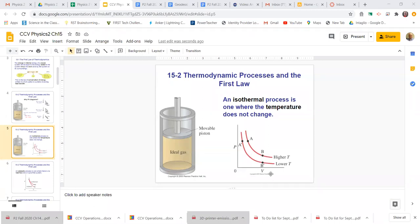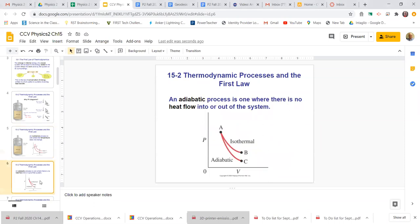Slides. Right, so isothermal, you can see that these curves are inverse curves, and that means that for an isothermal process, there's no change in internal energy. What that means is that the other two variables in the first law are going to be directly dependent on each other, and we'll see that in just a second. Adiabatic kind of looks the same, so you can't really tell these two apart by looking at a PV diagram, because they both have that same inverse look to them.